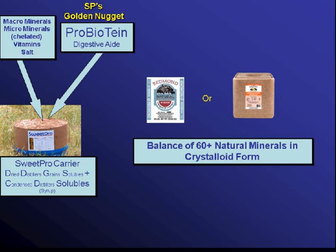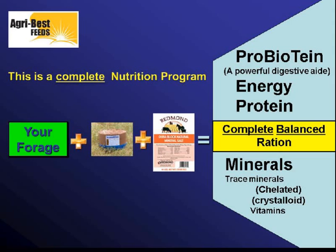Now we add to that. There is salt in the SweetPro, but we recommend having salt out on the side, and we really recommend having the Redmond Natural Trace Mineral Salt. It's a balance of 60 plus naturally occurring minerals in crystalloid form, and so very good product for your animals as well. So this is our complete nutrition program.